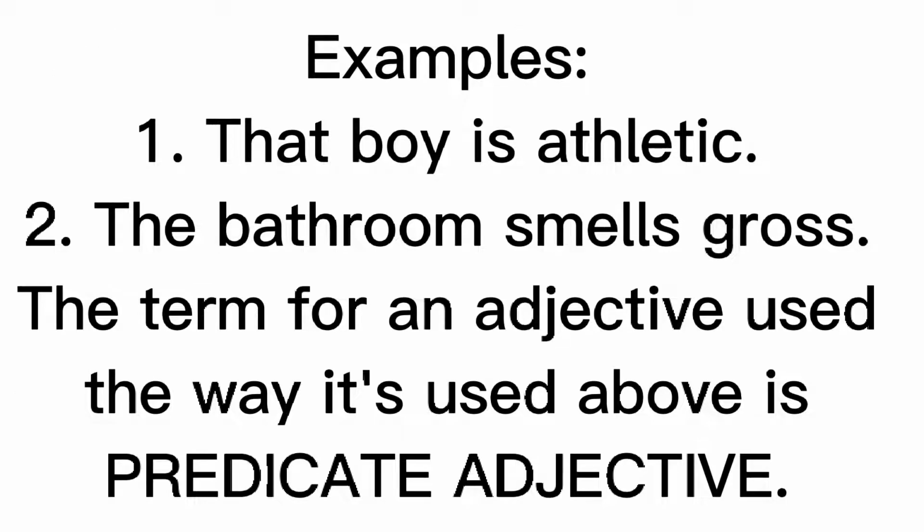Examples. 1. That boy is athletic. 2. The bathroom smells gross. The term for an adjective used the way it was used above is predicate adjective. In these examples, the adjectives athletic and gross are predicate adjectives.